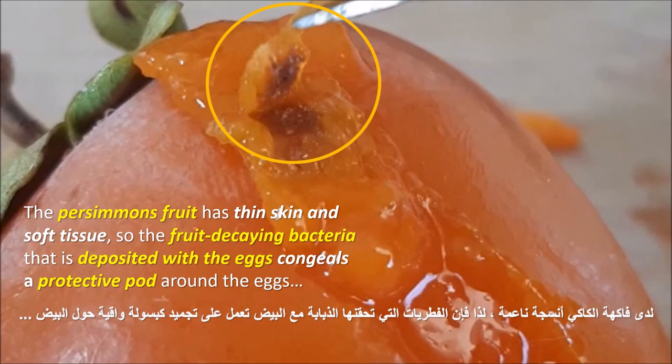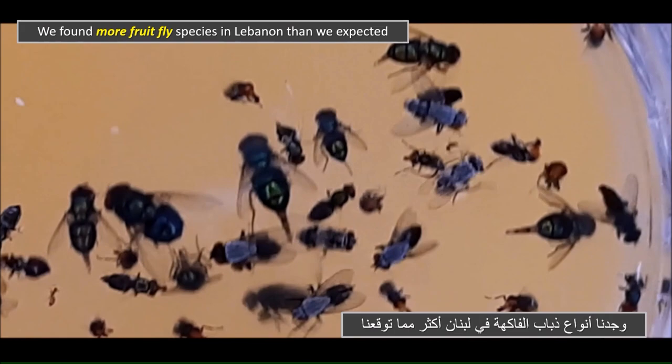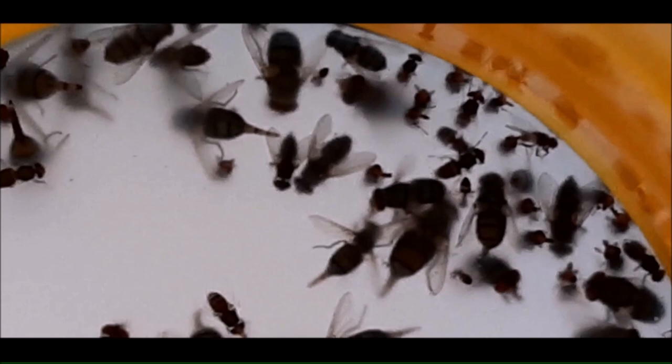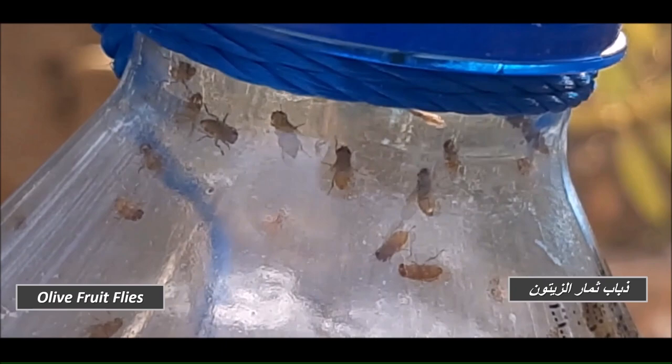Back to our fly traps. The flies floating head down in this trap were the medflies, since they have large and buoyant abdomens. And also you can see the slackened stingers of other fruit flies. And here, after a small drizzle of October rain, is a brood of juvenile olive fruit flies, since this study was done in an olive county in North Lebanon.